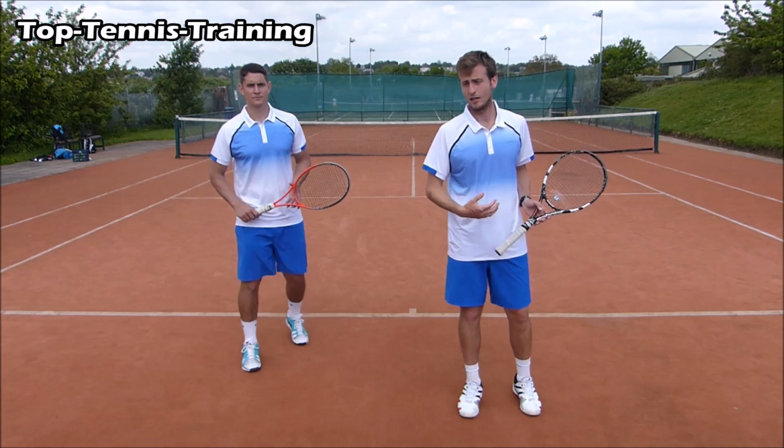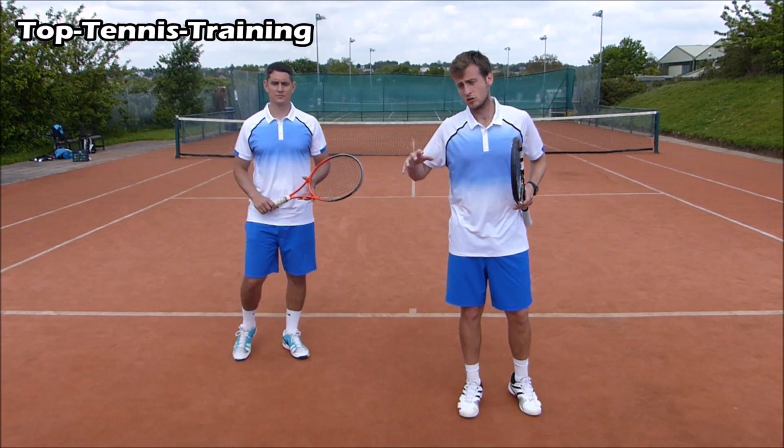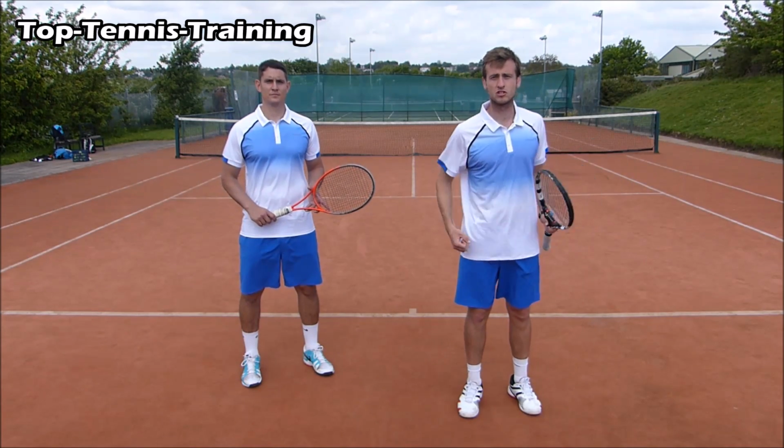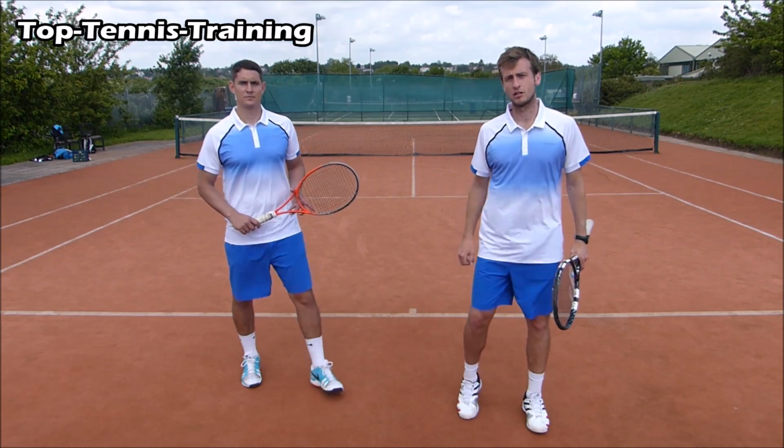He's also got a lot of balance, a lot of power with his trunk. This could be, again, due to the yoga and the gym that he's been doing, so he's able to reach those wide balls and still feel in control when he's returning the serve.